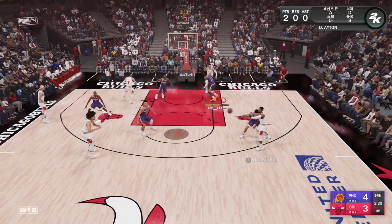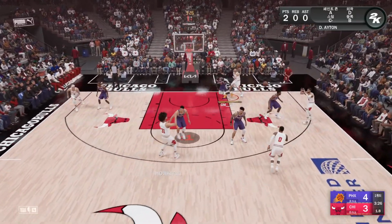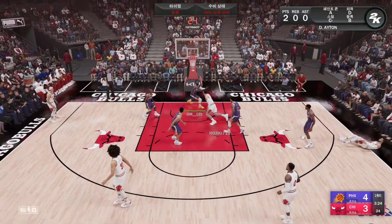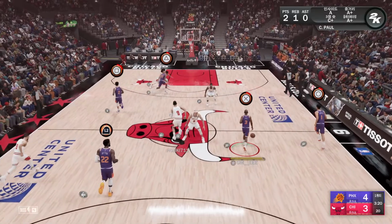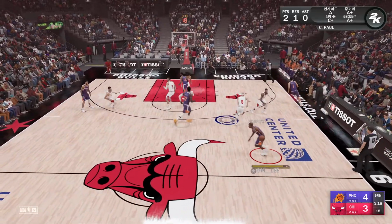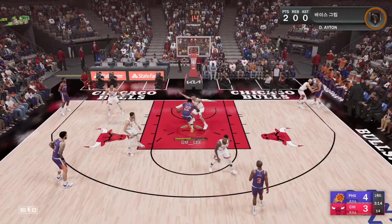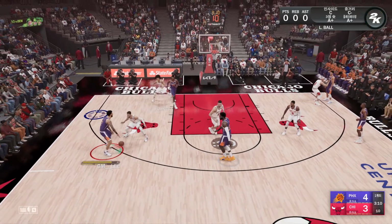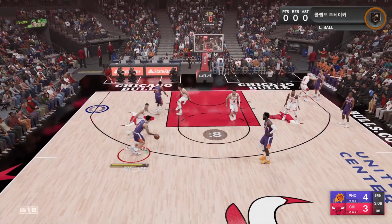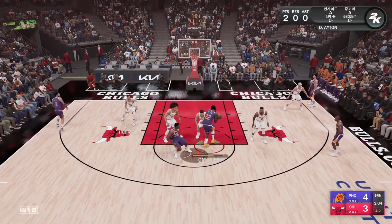Here's Vucevic. Down to 5 on the shot clock. Chicago needs to get off a shot here. Levine can't hit. The defense is right there. Quality contest, and they threw him off his rhythm. And we talk about the playmaking ability of CP3. Third all-time in career assists, second all-time in career assist percentage, and he looks far from done.